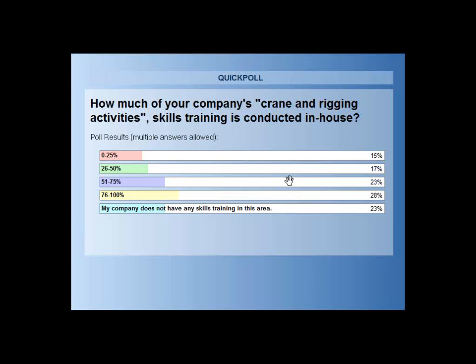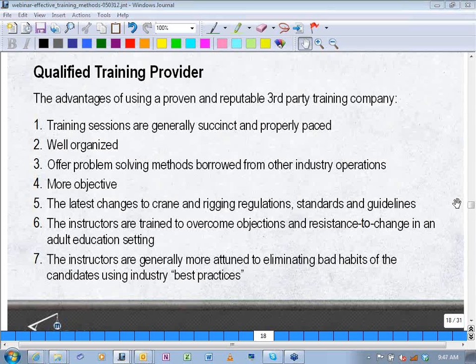which is great. And a lot of times, just as the last slide indicated, our presenters, our trainers in-house, they really want to stay current with the information and stay on top of the game. We'll go back into the presentation here.